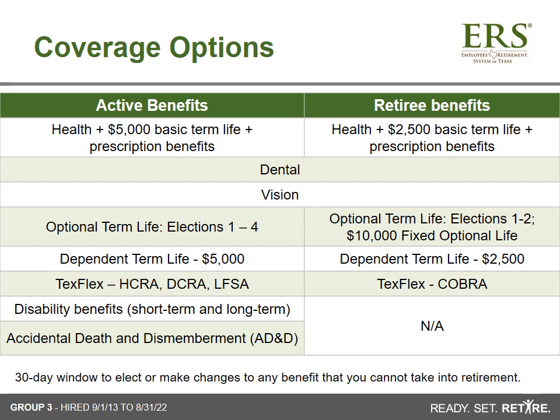Your short-term and long-term disability, as well as your AD&D benefits, will not be available once you retire. These benefits will automatically drop once you retire.